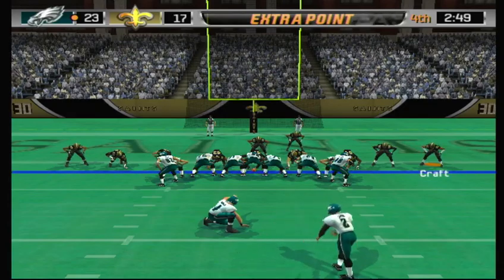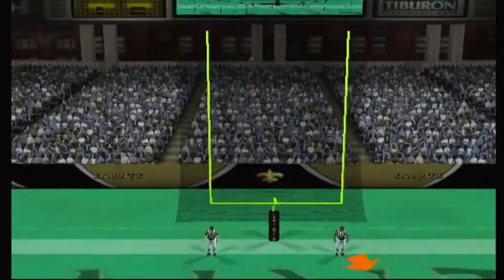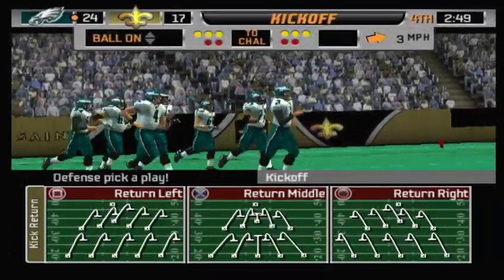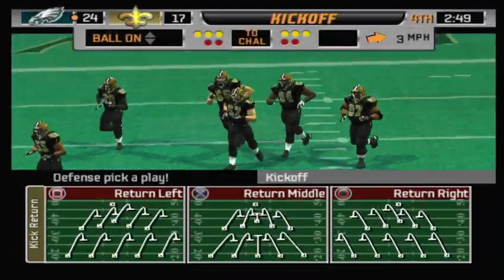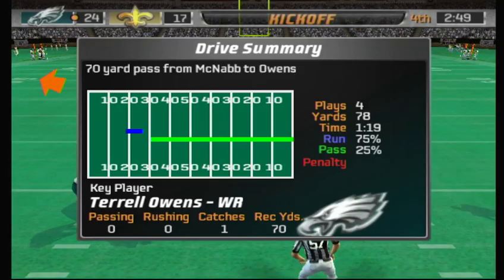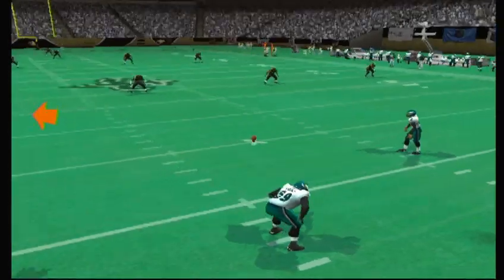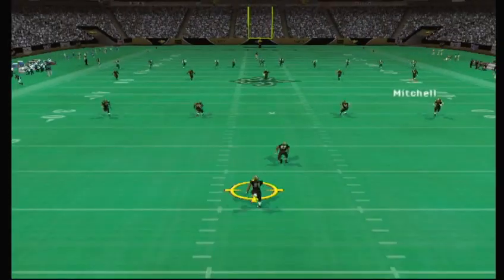The lineup for the extra point. And it's on its way. The point after is good. The Eagles are up by a touchdown, John, with just under 3 minutes to play. Yeah, this is where the good teams show their true colors, when the outcome of the game is in the balance. That last drive, John, went for a touchdown with some excellent play calling.